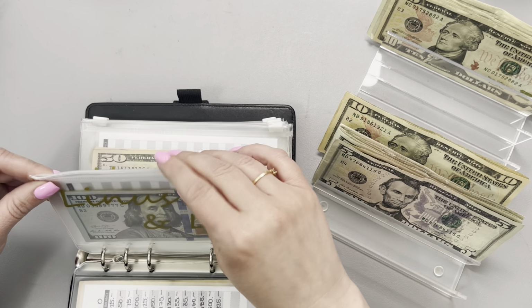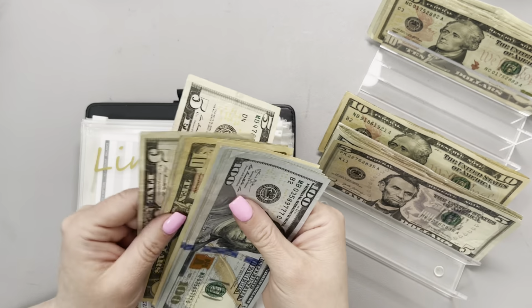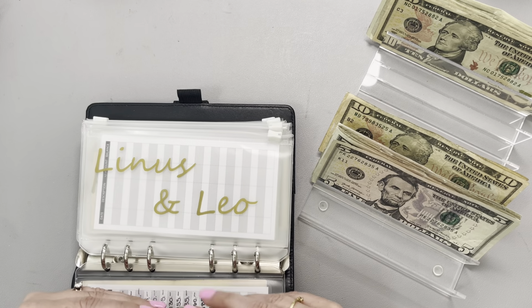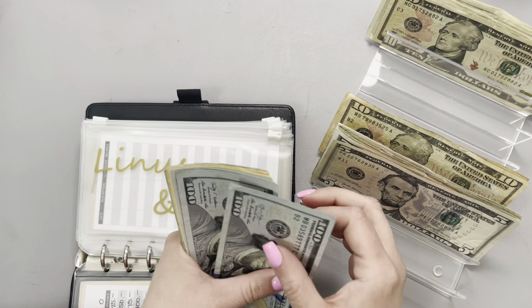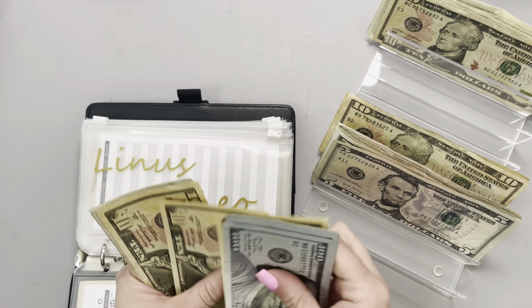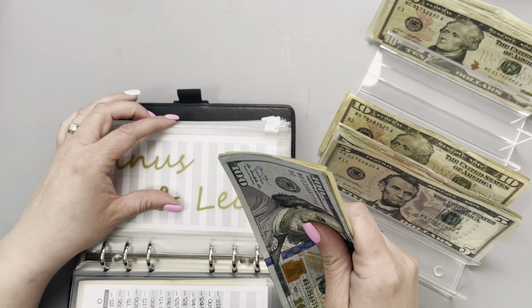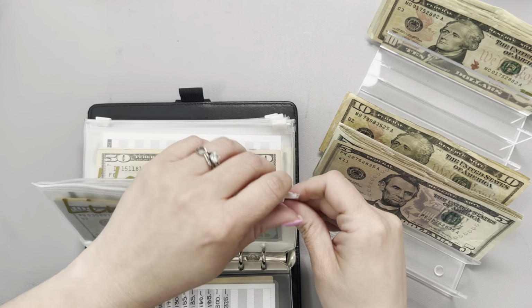Linus and Leo are going to go ahead and get their weekly $15. Linus is set to go to the vet next week, so this is going to be changing. So that's currently sitting at 100, 200, 300, 400, 5, 10, 20, 30, 35, 40, 45, 50. So we've got $550 in Linus and Leo's vet fund.